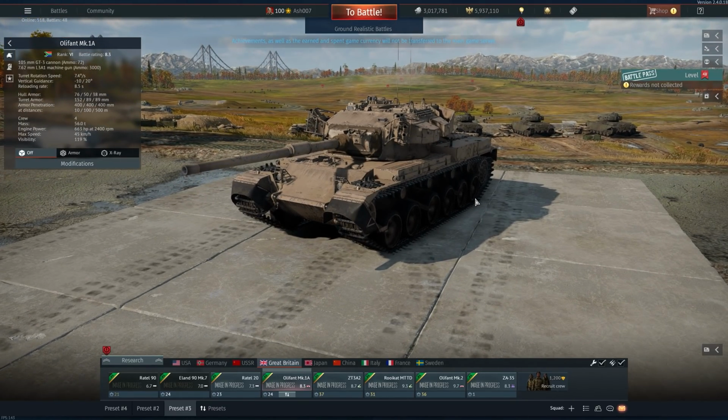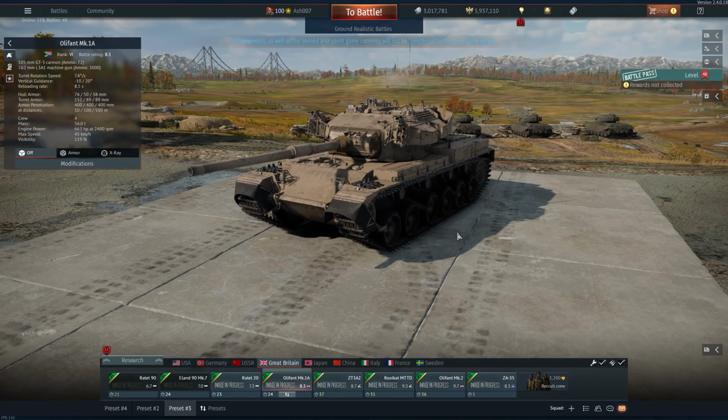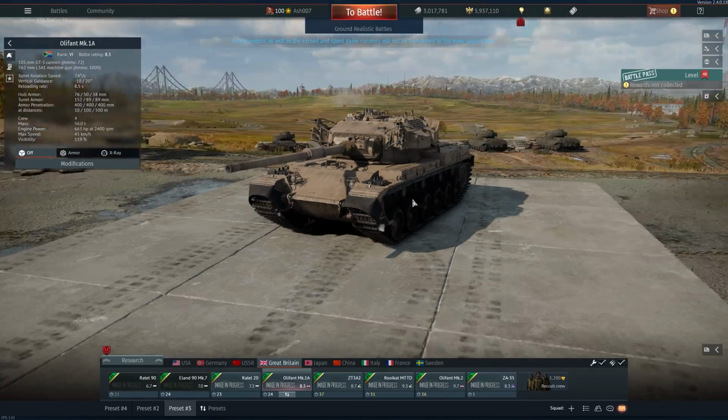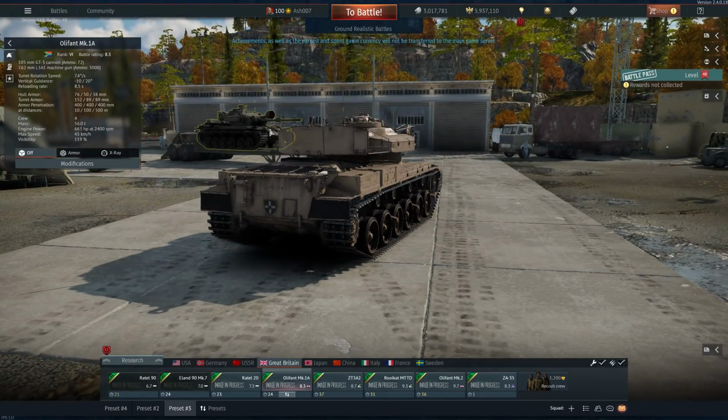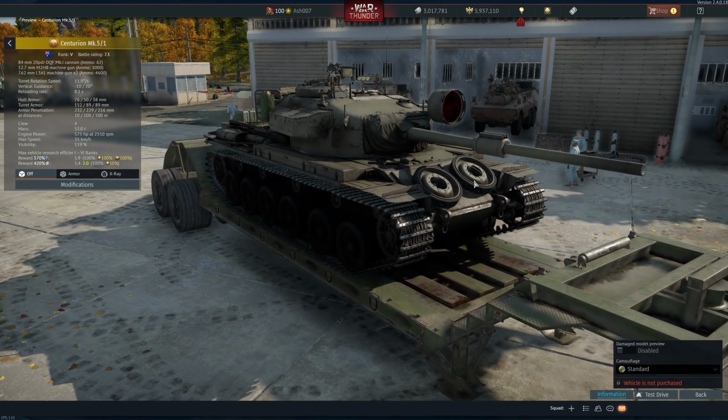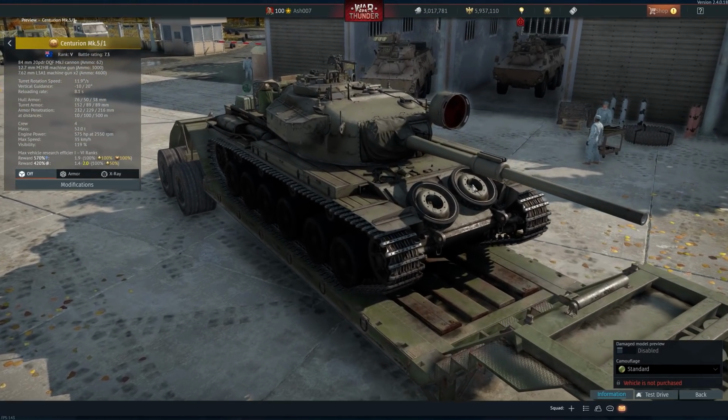Anyway, I wanted to cover the Australian Centurion in its own video just because, well, I'm Australian, and I'm also a Kiwi, but a little biased. So today, we're going to take a look at the Battle Pass Season 2 vehicle. That is the Centurion 5/1, the Royal Australian Army Corps, exactly as it is intended.